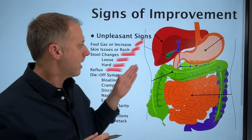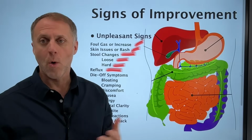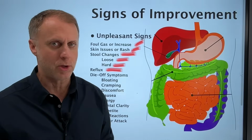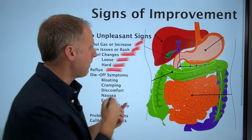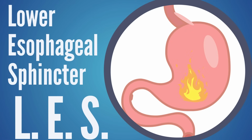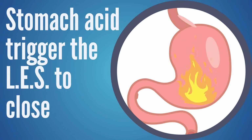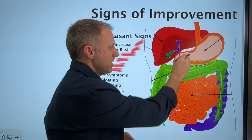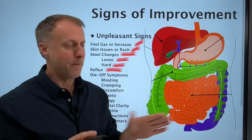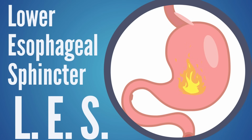We can see this get magnified for somebody when they start to acidify the food in their stomach, or it might show up for someone who never experienced reflux before. And this will happen because reflux happens because this LES valve, this lower esophageal sphincter at the bottom of the esophagus, opens so food can come in, and then once we're acidifying that food, those acids trigger that LES to close, and that's what stops reflux.